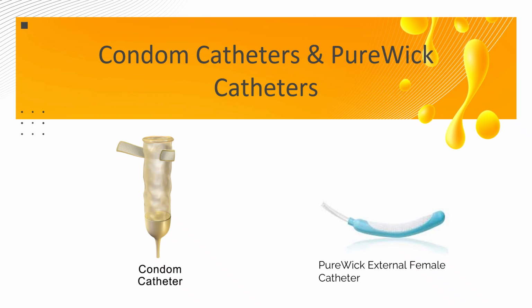So here are some examples of the condom catheters and PureWick catheters. On the left is the condom catheter. It's very similar to a standard condom, except on the end of it, it has a port to be attached to a suction canister, so that as the patient urinates, it can be collected in the suction canister. The problem with these is that they only come in one size, and sometimes they can become easily dislodged or removed from the patient, or they can be too tight and cause skin injury, gangrene, penile necrosis, things like that.